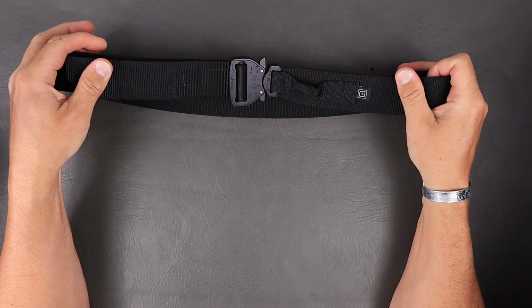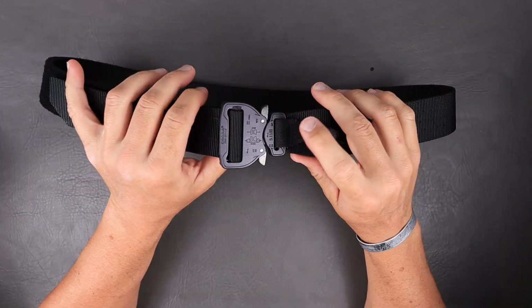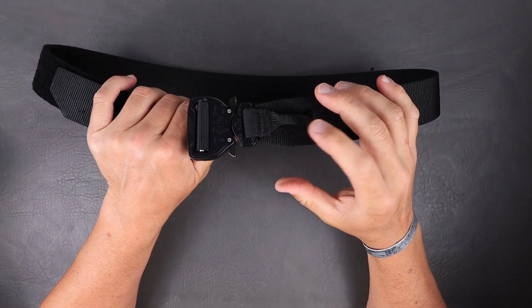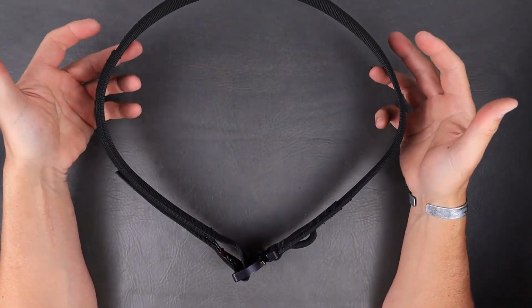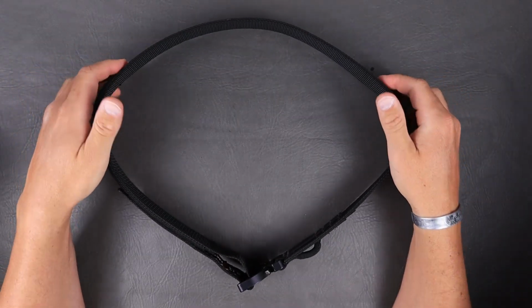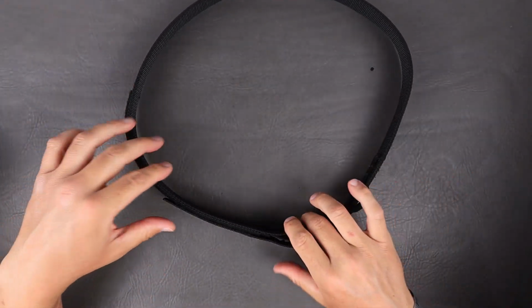Let's go ahead and move on to the next one, which is going to be the 511 hybrid-ish style of belt. So it has the massive Cobra buckle on this side and then the smaller one on this side. And then it's got a pull through tab right here, so you can put any kind of snap link or something on here for gloves or whatever. This is very much what I would consider more of a range style belt. It has a built-in curve to it. You can see right there that's supposed to line up with your body's natural hips and stuff.